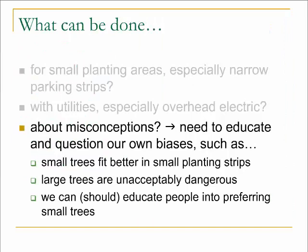Finally, I mentioned there are some misconceptions, I think, like the idea that small trees fit better in small planting strips, that large trees are unacceptably dangerous, and that you can educate people into liking or preferring small trees, even though they might, on the face of it, prefer large trees.